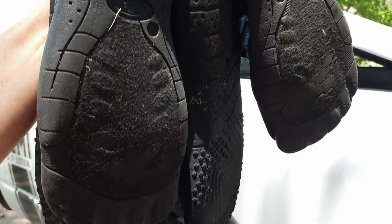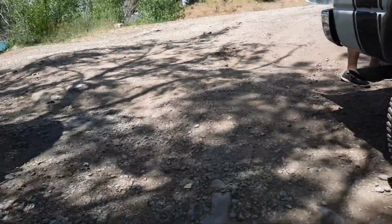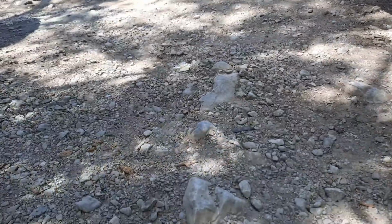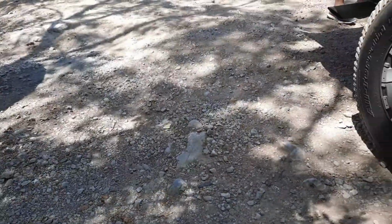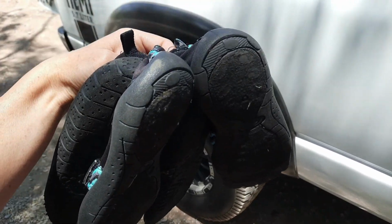We brought our aqua socks. Can't leave home without the aqua socks because you'll notice we don't have sand here. We have rocks. And they don't feel good, so you use your aqua socks and it protects your feet.